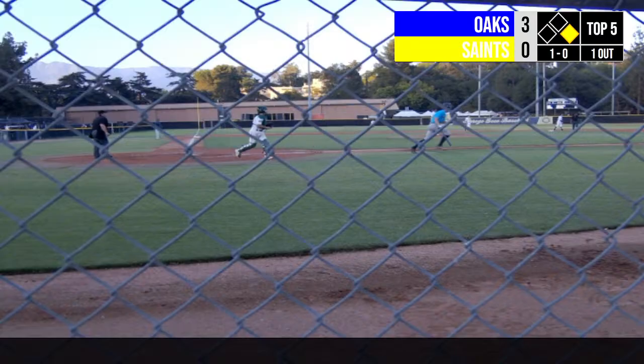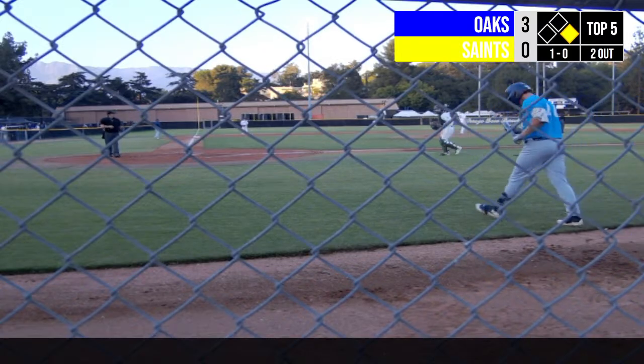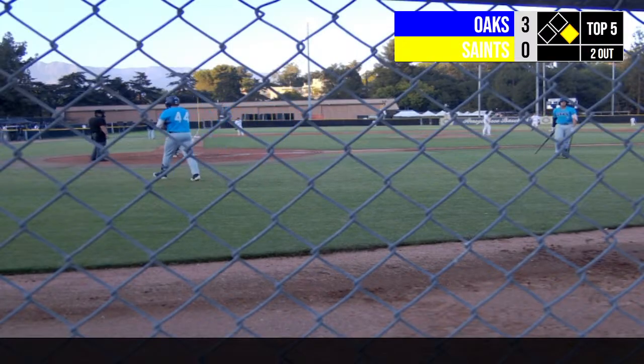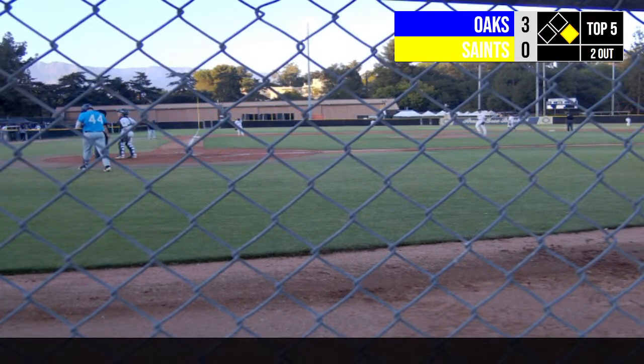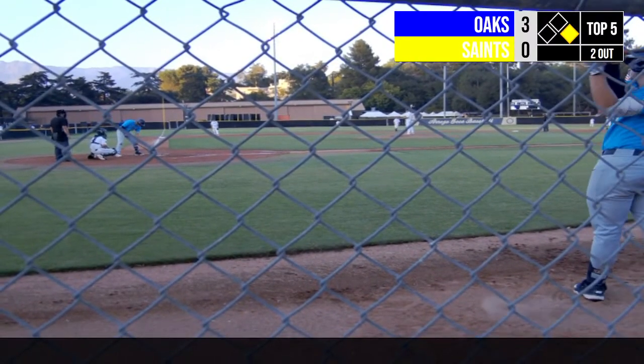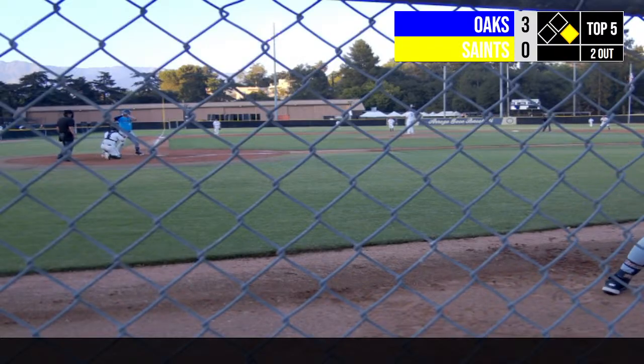Fly ball in the air to right field near the line. Joey Milto is able to make the catch to take out number 2. Yeah, Milto pretty much had to move all the way to the right field line to get that out. Brings up Landon West for the Oaks. He is 0 for 1 with a sac fly and a strikeout. He's played a significant role in this game, delivering that first RBI for the Oaks back in the first inning.